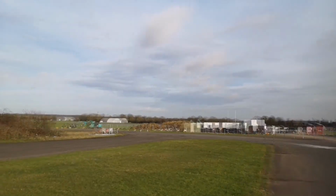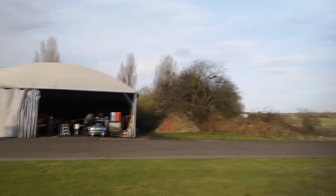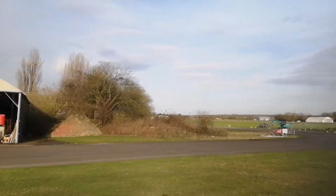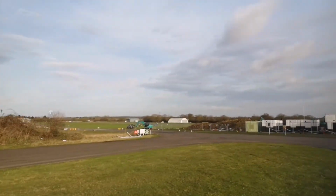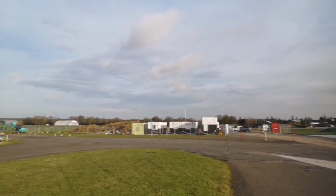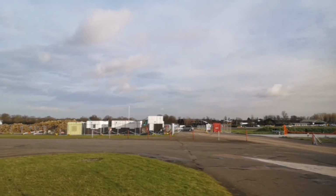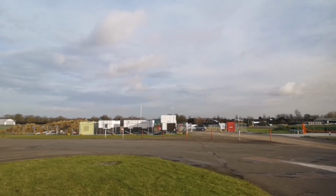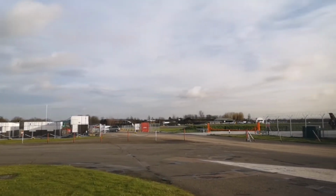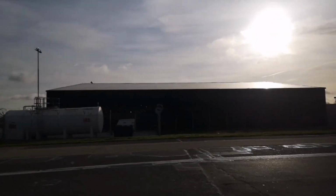So, the hangar to the left of me is where the next display team house for the winter. Not sure when they come out and start doing their displays or practicing, but I can't imagine it's going to be far off. Just going to back up a bit. There is an aircraft coming round. I can hear it behind me, so I'm going to give way to him. Just let them go past.